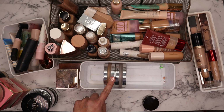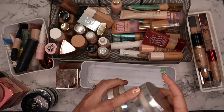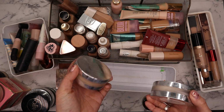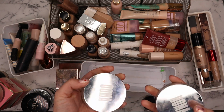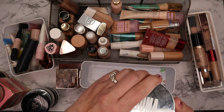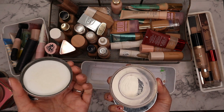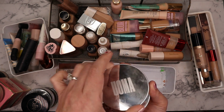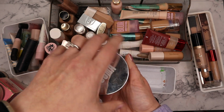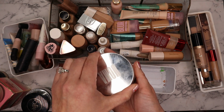Then I have these two, which I'm kind of on the fence about. This one is in translucent and this one is in honey, which I think was meant to be more for medium skin tones. Honestly, I need the light shade because the translucent one is way too stark white and it does leave a cast, but I love the formula and the finish of it. It's just the color isn't right. And then I have the one that was honey, and this one is way too dark and warm, and I'm more of a cool skin tone.